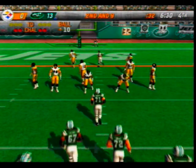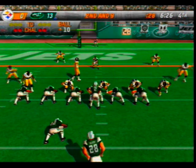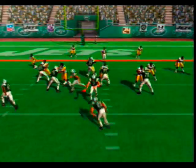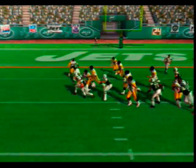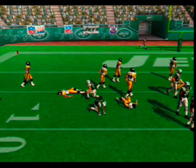Ten yards away from the end zone. Ball on the 10-yard line. The Steelers come out in a 4-3. With a counterplay. Bradford is there on the stop.